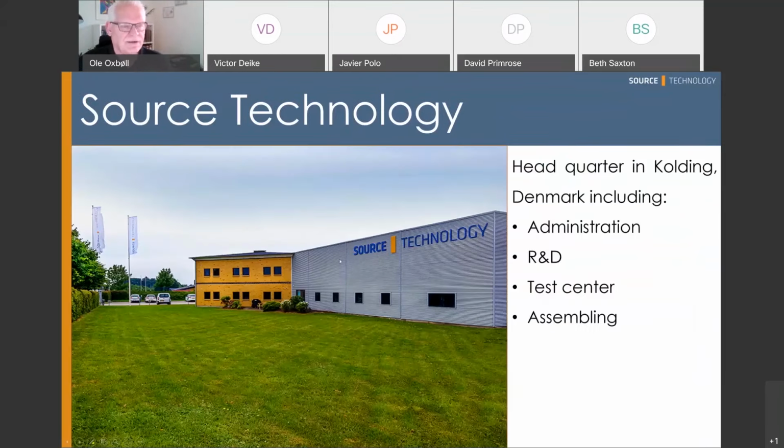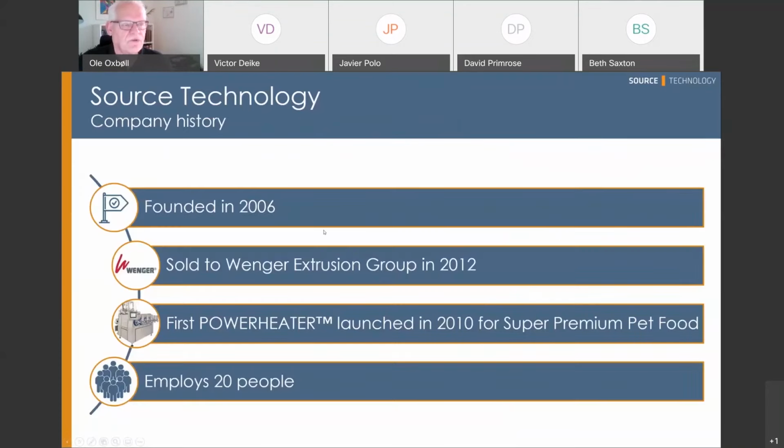Source Technology is headquartered in Kolding in Denmark, and we have an administration, R&D, test center, and assembly on the same premises. The company was founded in 2006, and then Wenger Extrusion Group in Sabetha, Kansas, actually acquired the company in 2012. The first power heater was launched in 2010 for super premium product. And we employ 20 people in Kolding in Denmark.